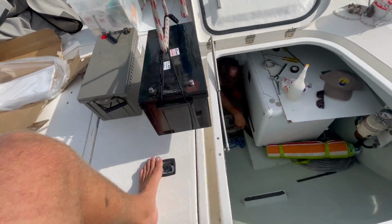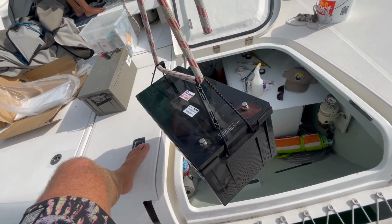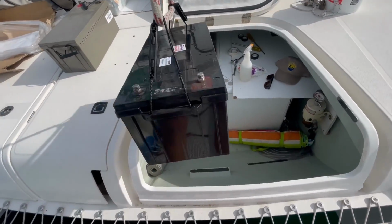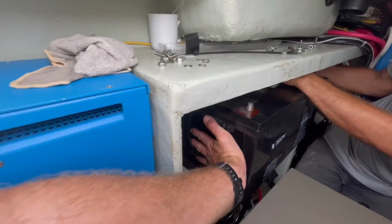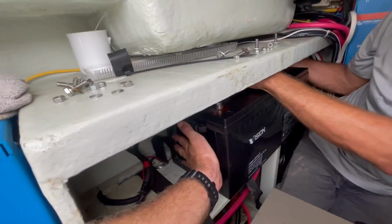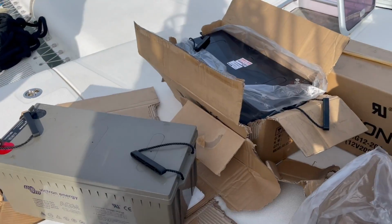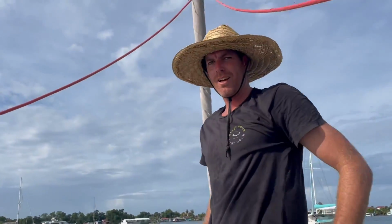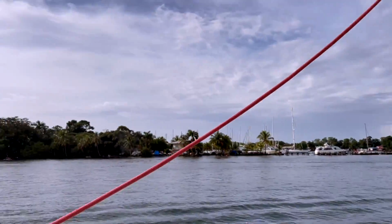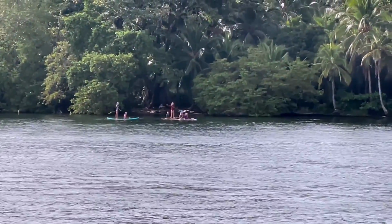You ready to start lowering, Shane? Yeah, you're already here. Okay. Bring her on in. Slowly. Keep coming. Nope, hang on for a second. New batteries for old. Yeah. Get it done. Meanwhile, little posse of kids.